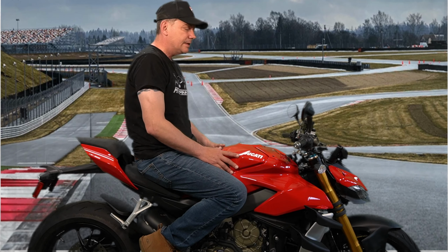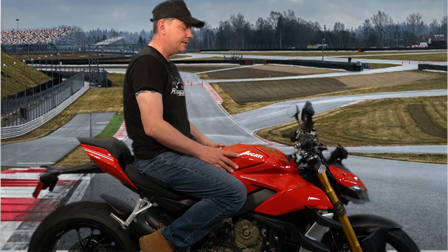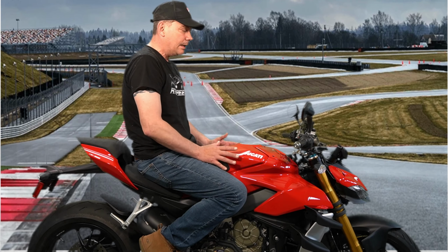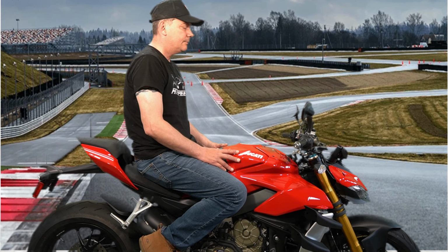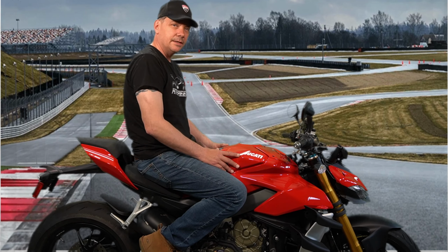But rideability, this thing is extremely rider friendly. It's not a bike you have to fight with, whether it's due to the bike itself or due to the riding position. It loves corners. It loves cornering. It feels super smooth. I ride it in sport mode. It doesn't feel overly bumpy or overly aggressive.